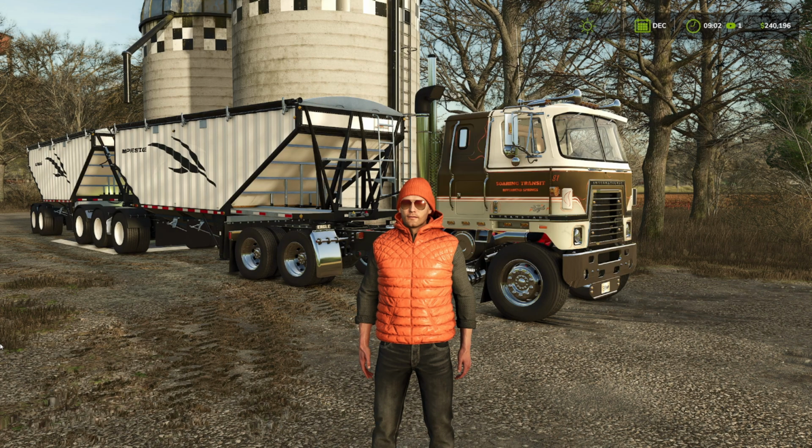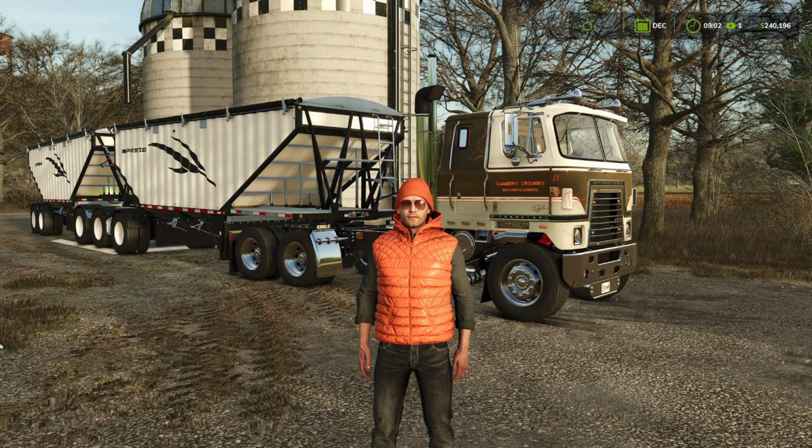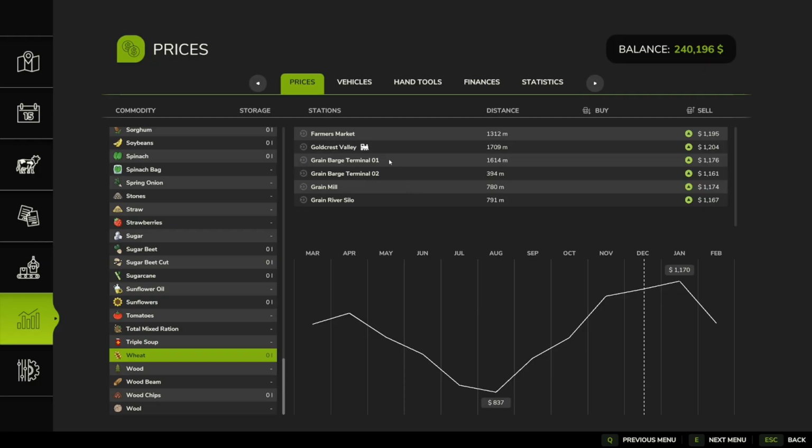It is December. We've got a truckload of wheat there behind us. It's been a fantastic season here for Argsy Farms, but we want to go and get it sold, and we're going to take a look at the sell prices for wheat and then go and have a look at how to sell using the trains. So if you take a look here, we are looking at wheat, and you notice the little train symbol there next to Goldcrest Valley. Makes it clear that to sell there, you do need to use the train.